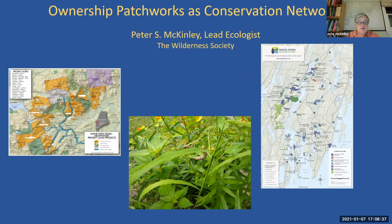But some of my background includes working with a commercial company to certify their lands under the Forest Stewardship Council, a timber company. And so a lot of the lands, in fact, in the map of the Maine High Peaks headwaters priority land projects, a lot of those conservation projects are working forest conservation easements. And this represents the work of the last 20 years. And you look at, on the right, the map of the Coastal Rivers Conservation Trust properties.